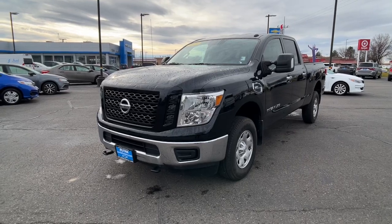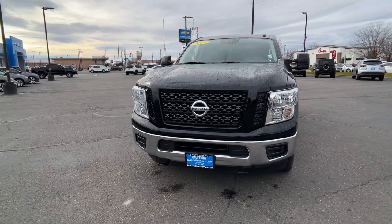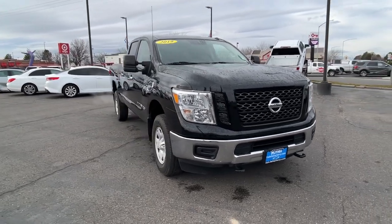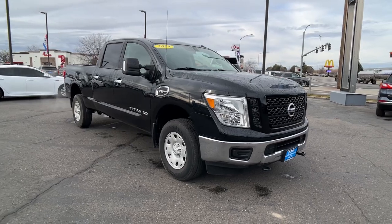Get a feel for the 2019 Nissan Titan. This vehicle still has fewer than 10,000 miles on the clock, so it won't last long. Here's an all-powerful Nissan Titan, the full-size pickup that's refined on the inside and rugged on the outside.